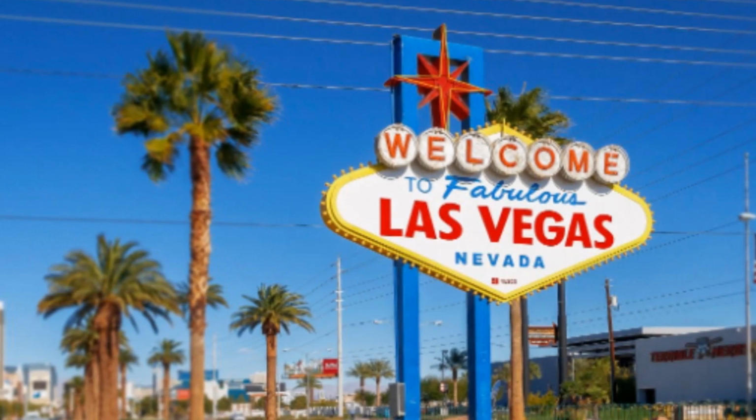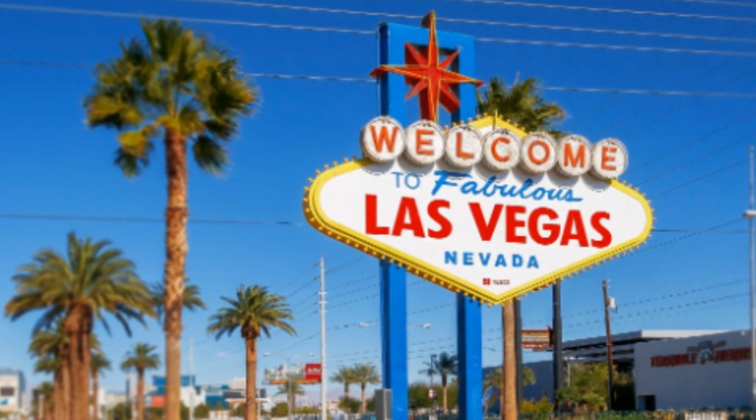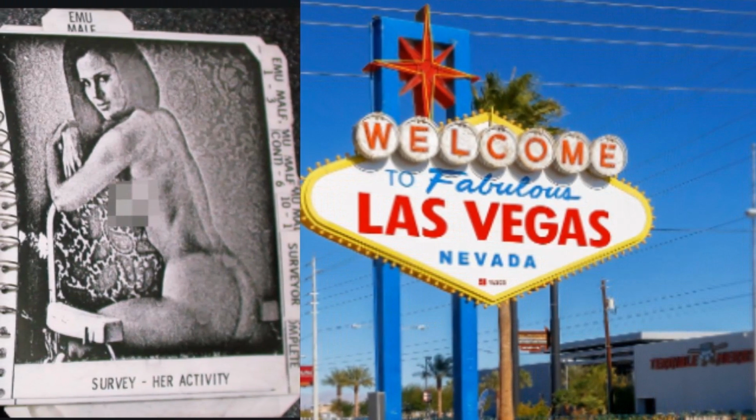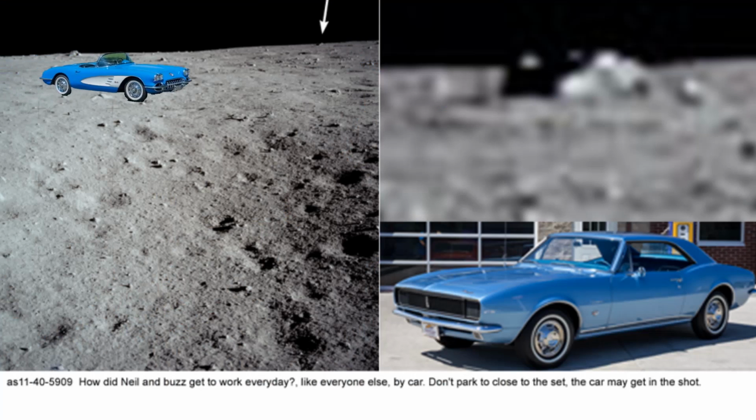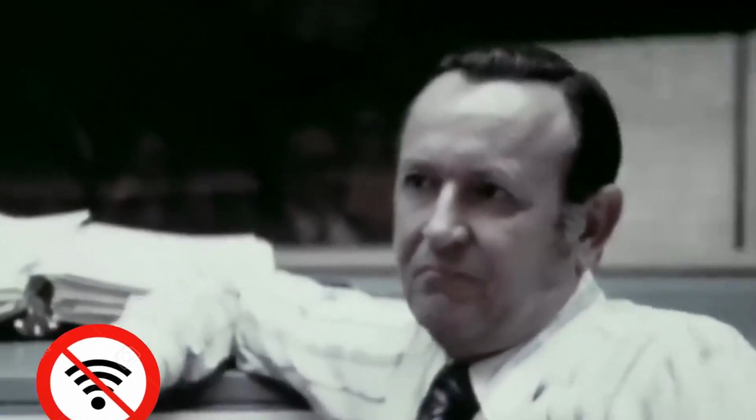Collins could have stayed in the hotel, could have taken his wife out for lunch, or his girlfriend, or one of those Playboy bunnies that they were kicking around with. Maybe he's driving around the moon set in the Corvette, right? They didn't call him on. Didn't need to be there. So there's no communication between the guys on the ground and him and the guys at Houston.